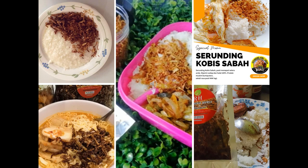The serunding kubis can be taken as a snack or eaten with other foods in a variety of ways. This is because it is easy to serve and can be eaten directly or used as an additional ingredient in food or cooking. As in this video, the recommended dish is eaten with rice porridge, rice and noodles. But actually, serunding kubis can also be taken with bread or other dishes.